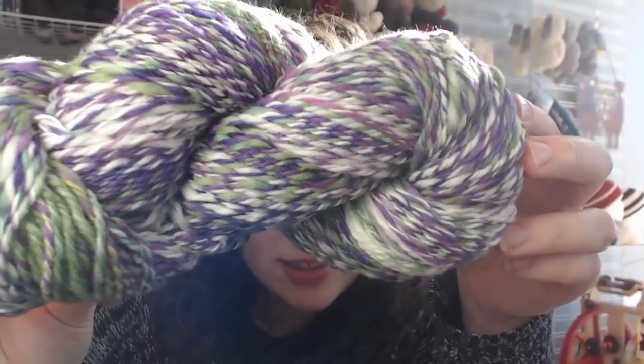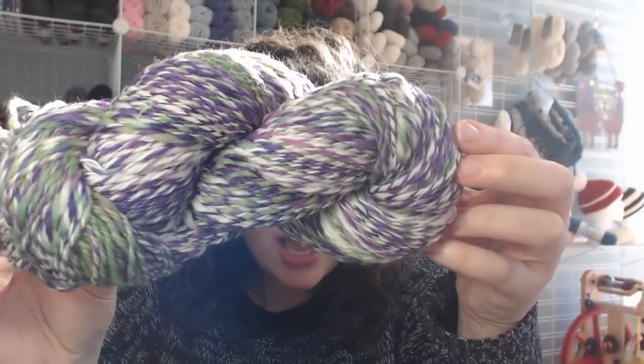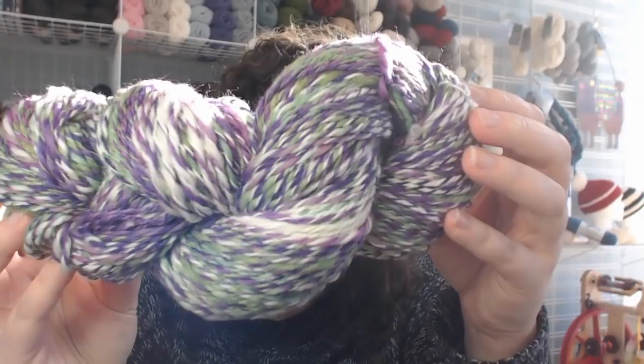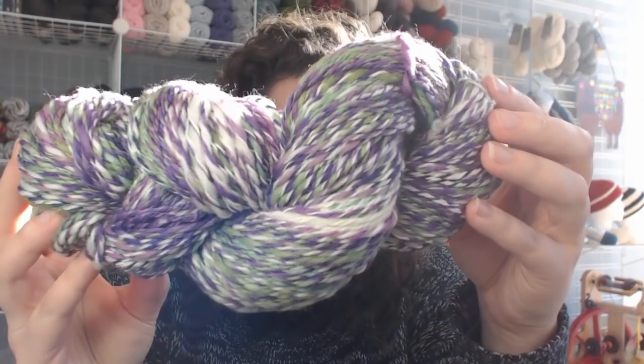Here is the final skein. Look at that. It was fun spinning this up because there were times when I could see all three colors plied together. I could see all three plies being the same color at times. It was fun watching the change of the colors because it was always different. I just love it. I have no idea what I'm going to make this into yet. It's going to be in my stash for a while until I figure out what I really want to do.